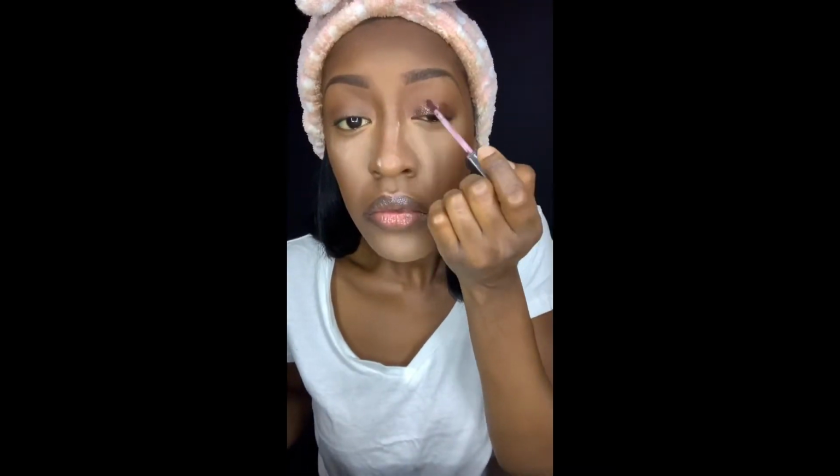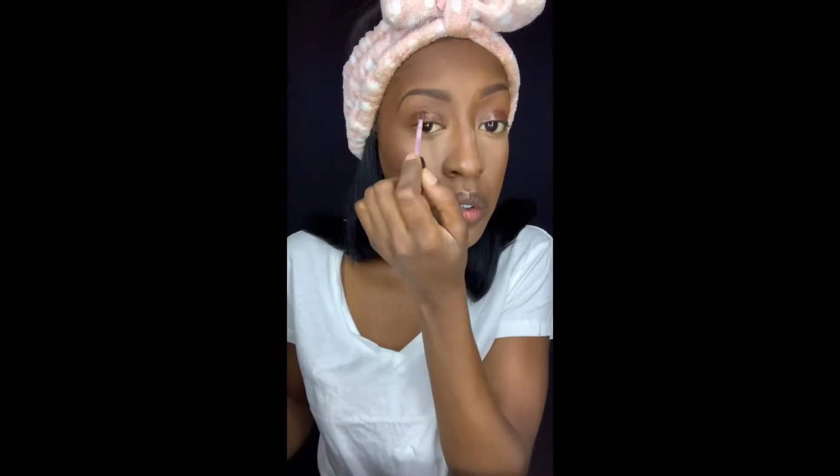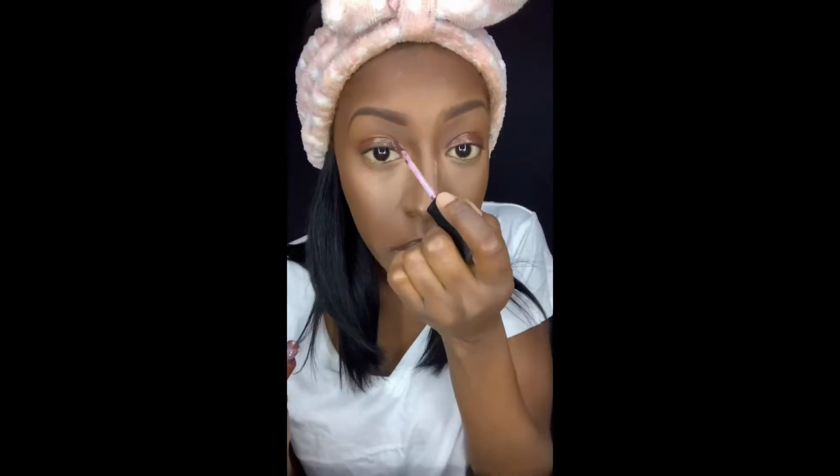And I'm using this wand because I don't use this as a lip gloss ever, guys. I'm not weird. I got it specifically for my eye. So yeah, blending that on. So I make sure that I don't go up over the eyelid as well, because I do want it to be just simple on my lid.